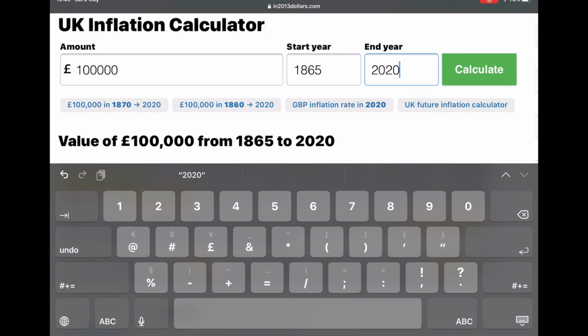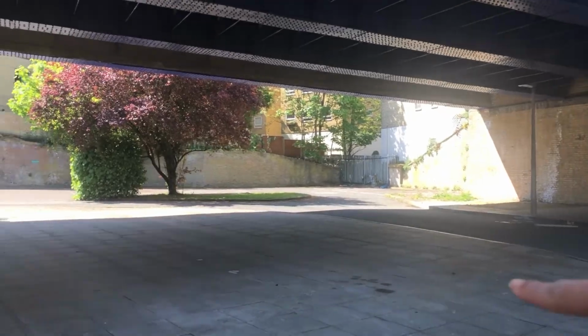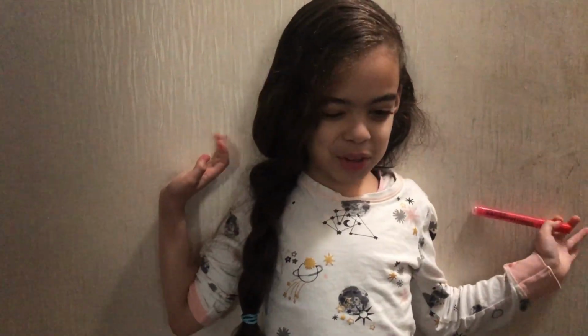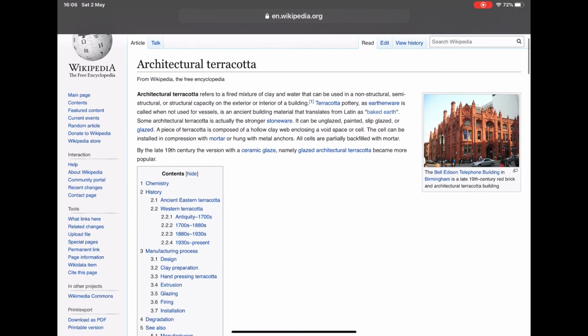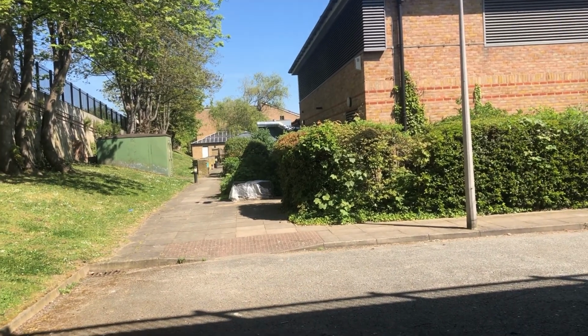The £100,000 converts into £12,647,148.45. Out of all the stations on this line, this is definitely the fanciest, with its lavish red brick and buff terracotta building. What's buff terracotta? Great question, Elio. Buff terracotta, also known as architectural terracotta, is referred to as a fine mixture of clay and water that can be used in a non-structural, semi-structural or structural capacity on the exterior or interior of a building. Oh gee, thanks. No problem.